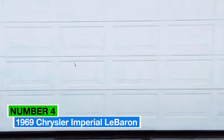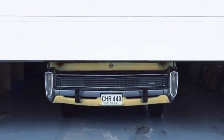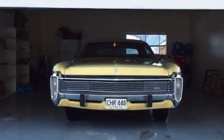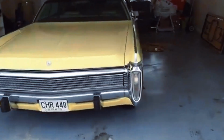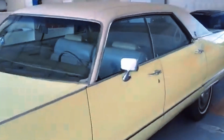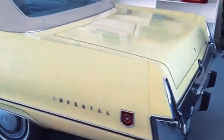Number 4. The 1969 Chrysler Imperial LeBaron was Chrysler's flagship luxury vehicle, designed to compete with the likes of Cadillac and Lincoln. Despite its luxurious intentions, the LeBaron struggled with several issues that made it less appealing to buyers. The 1969 Imperial LeBaron was an enormous car, stretching over 227 inches in length and weighing around 5,000 pounds.